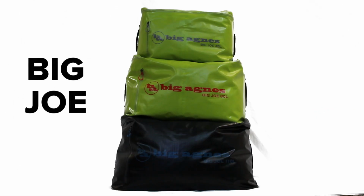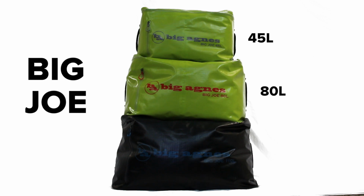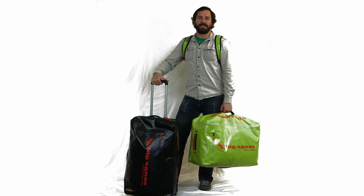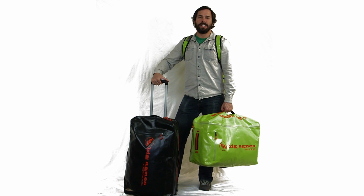The Big Joe comes in 3 sizes, 45 liters, 80 liters, and 110 liters. And the Stagecoach comes in 45 liters, 85 liters, and 125 liters. The Big Joe and Stagecoach Duffels are your ticket to traveling with ease.